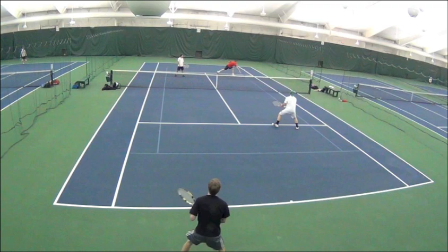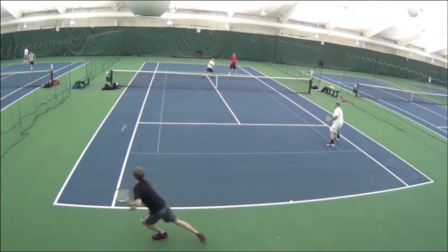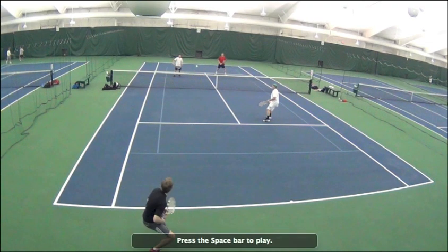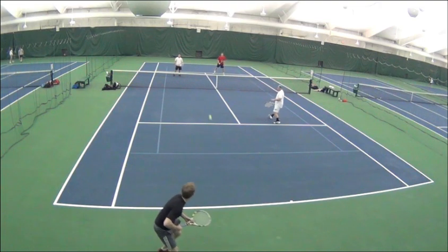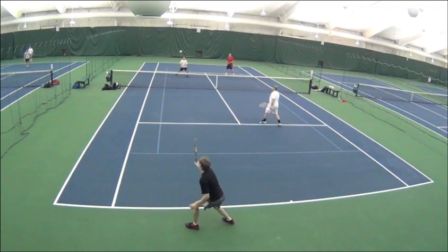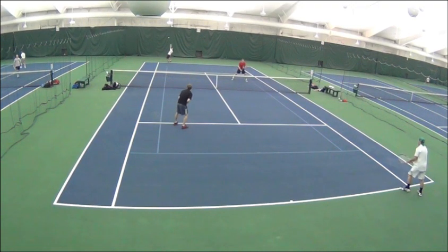Now, one could argue I get pretty lucky with this shot. It kind of freezes his partner, who can't really jump in the middle. And then it's too late. He has to wait to see what I do. I think if he was going to take it, he would have had to leave before I hit it. And if he would have, it would have been a great shot. But he kind of reacted a little late, and I go back down the middle. Sets up my partner for an easy ball.